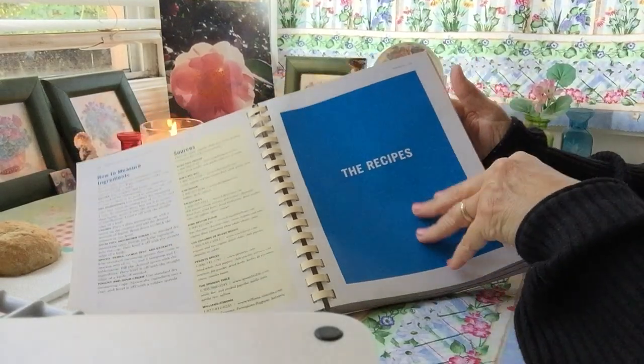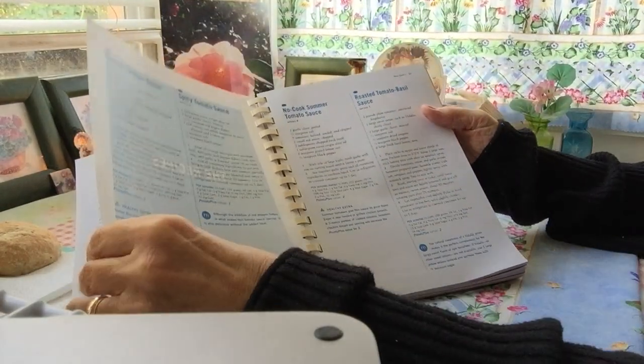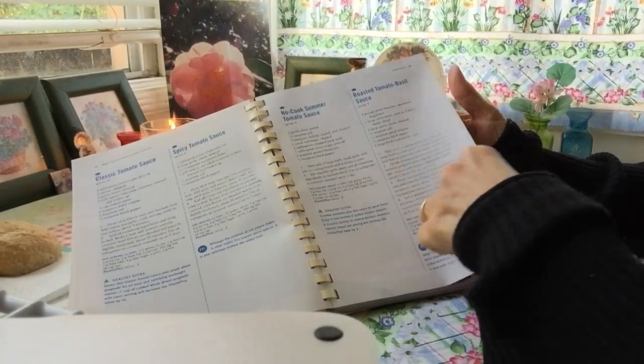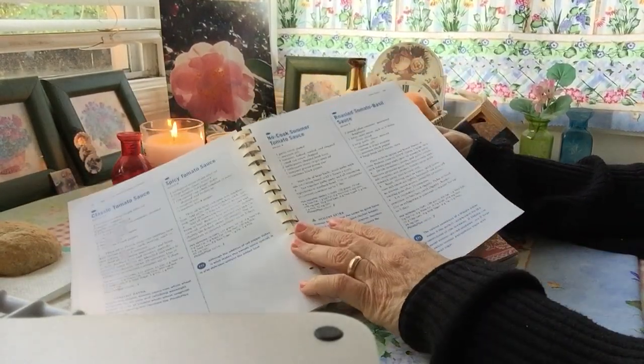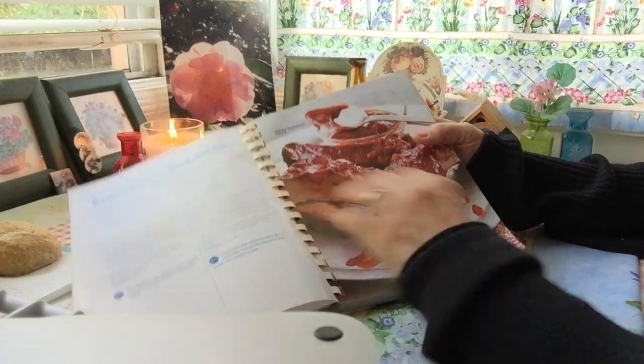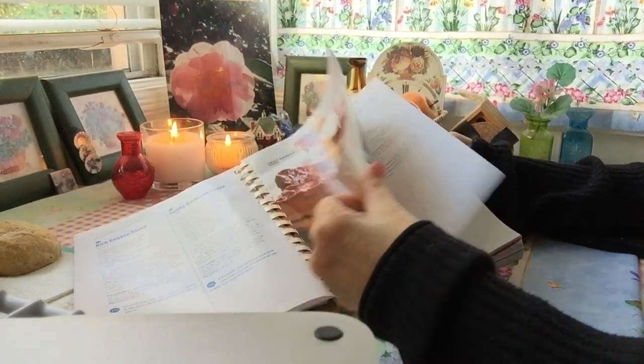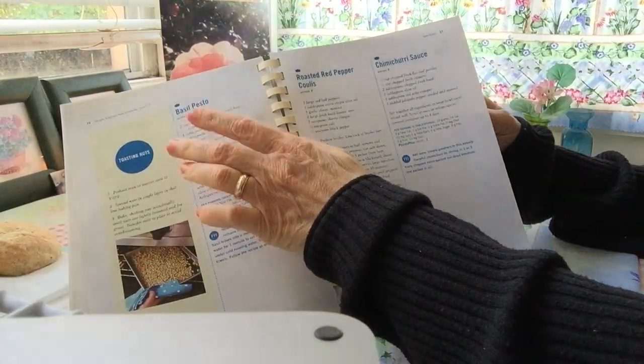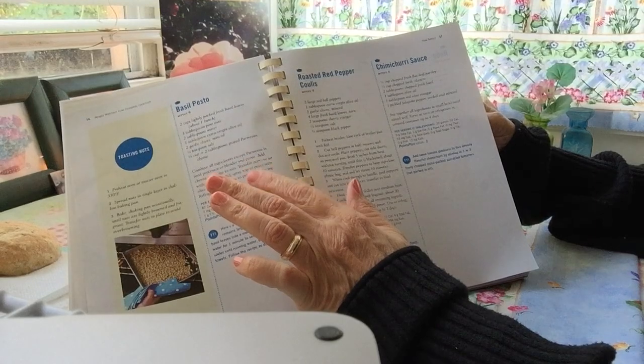Now we've got to the recipe. So this is still in the basic section. Our tomato sauces, all different kinds, roasted tomato, basil sauce. Barbecue sauces, pesto. It's pretty easy to make your own pesto.